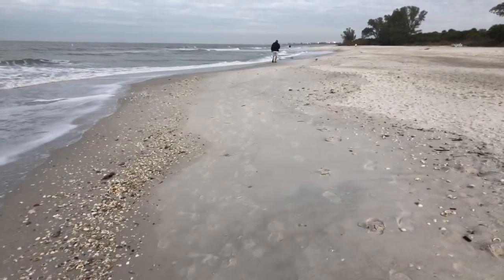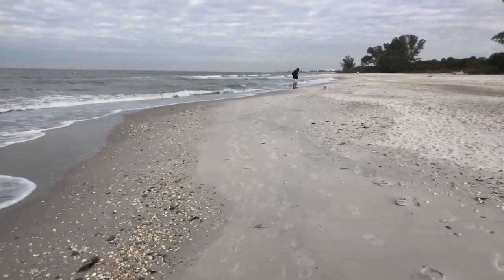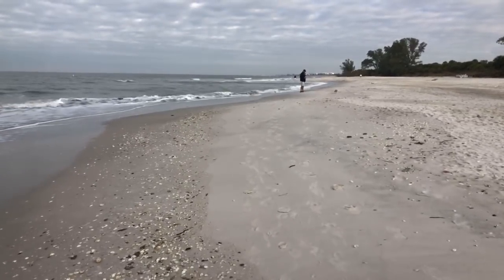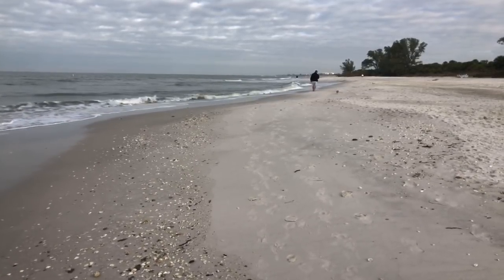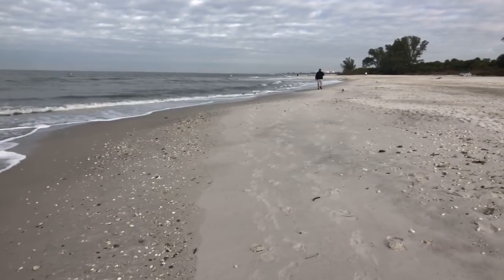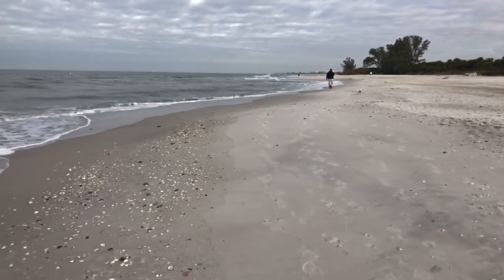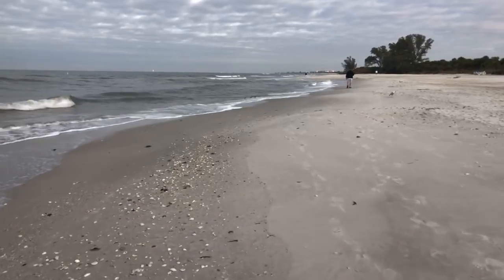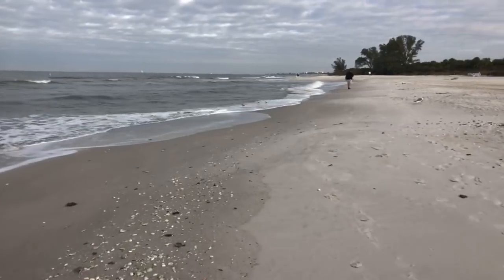We're backtracking now. Started at the north end of the park this morning and worked our way down to Area 2, Area 4 down to Area 2. I'm back up in Area 4, but I am really happy that I started where I did this morning, because when I first came out to the beach, I found some nice little shells. So I'm glad I went up there instead of Area 2 this morning.